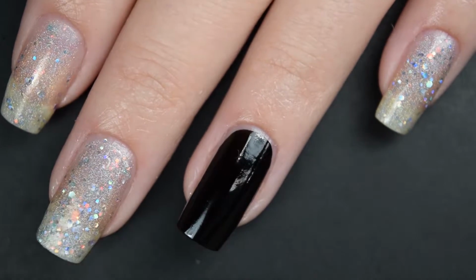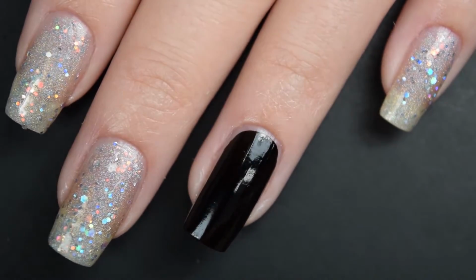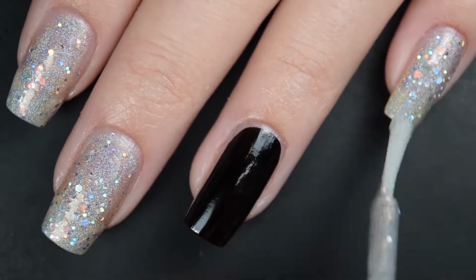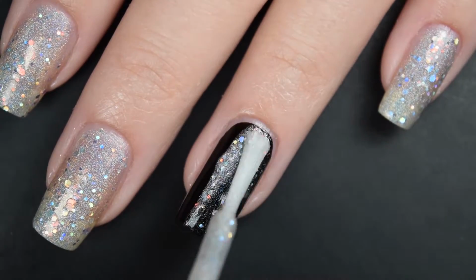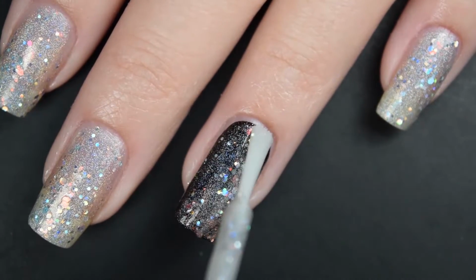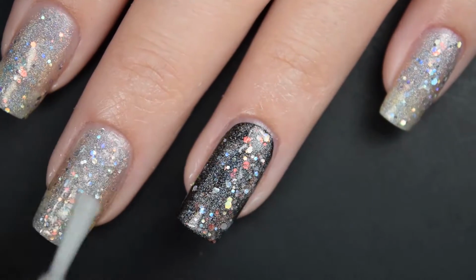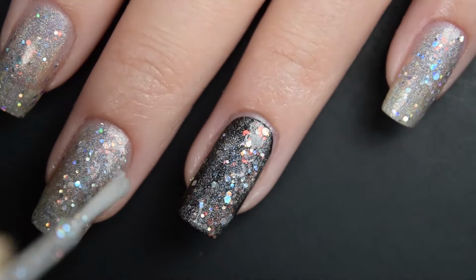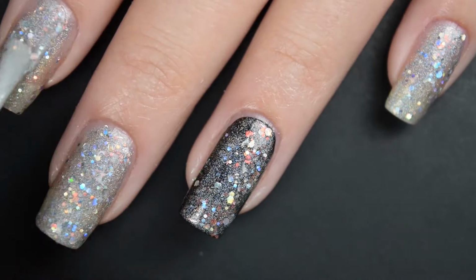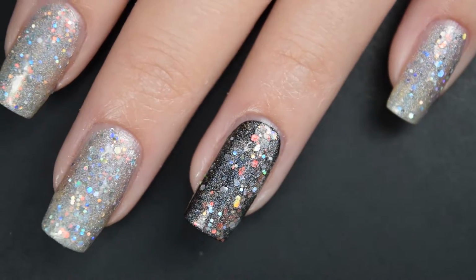This can also be sponged on and that'll be just fine. I will say with layering this polish, though, you do have to be very careful to do an even layer, otherwise it is going to look very strange. This applies really nicely, though. It is going to be very difficult to remove because it is glitter, and it will also dry very textured, so 2 coats of top coat or a good glitter eating top coat would be recommended. I was so excited that I just cut my finger off here. So there's 3 coats.